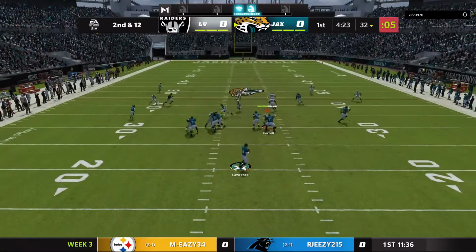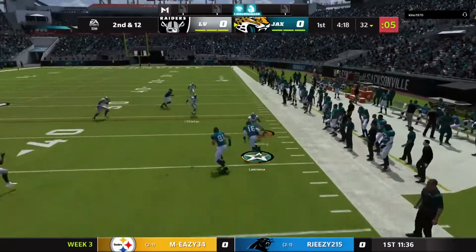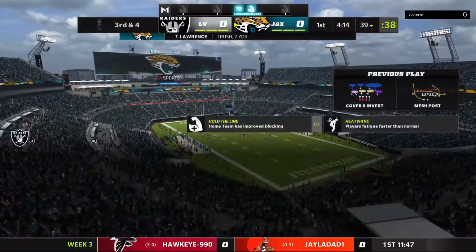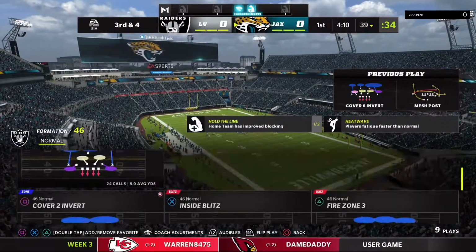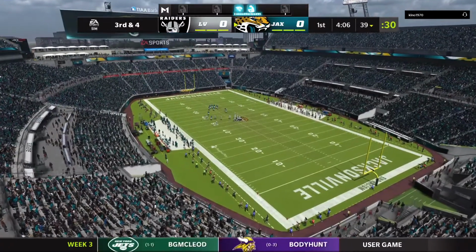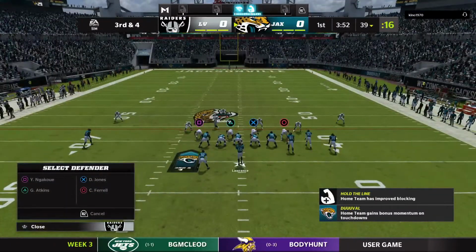On 2nd and 12, Lawrence. Flush to his right. Give him 7 there on the tuck and run, and they're in better shape now for third. It's a gain of 7. Makes it 3rd and 4.